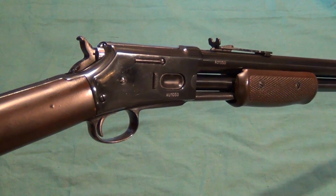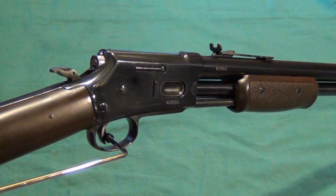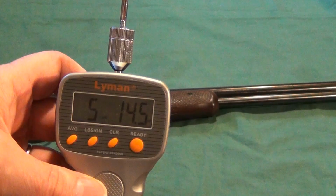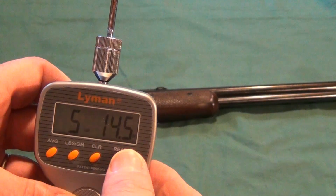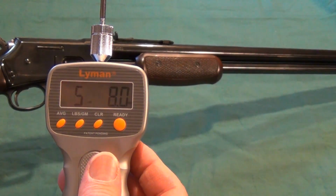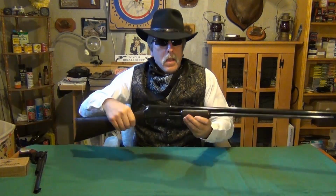Let's take a look at that trigger pull. Coming in at 5 pounds 14 ounces. Let's try that again just to see if it's the same. And it comes in at 5.8. So it looks like it's breaking at about 5.5 pounds or so. Okay for a rifle. The trigger does feel good.